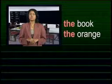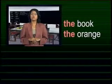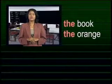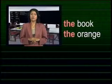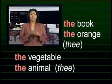If you remember, for most words that don't begin with a vowel, we use a before them. And for most words that begin with a vowel, we use an before them. But take note, the can be used for both kinds of singular nouns. The book, the orange. You would have noticed that I pronounce the differently. Yes, if the is before a noun that doesn't start with a vowel, we say the. But if it is before a noun that starts with a vowel, we say the. So, we say the vegetable, but the animal.